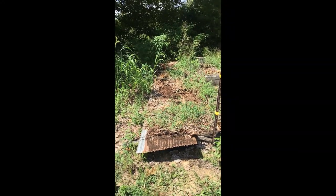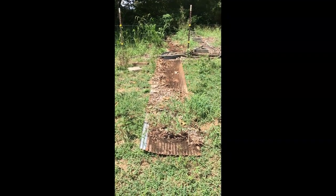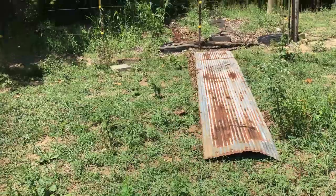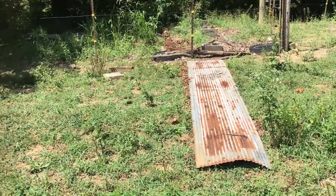I'm going to drag this one out first. There's a horsefly flying around me. Let me dump that stuff off. Well, that's the bottom. It's not too bad. It doesn't look too bad on the bottom. I'll probably use that as the top when I put it on the finished concrete work. Now to get 2 more.